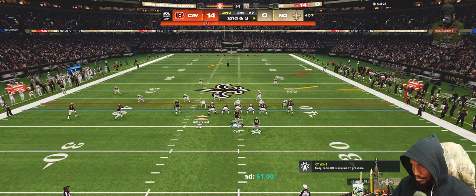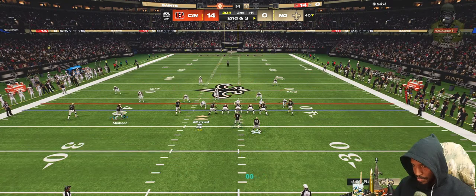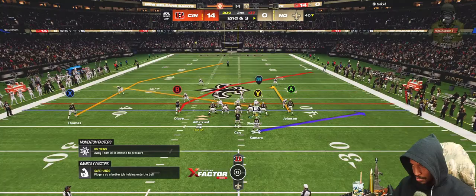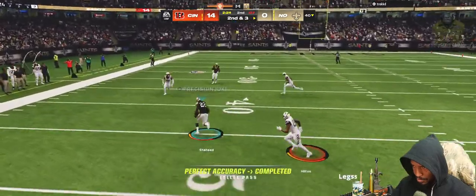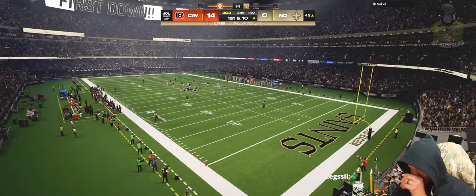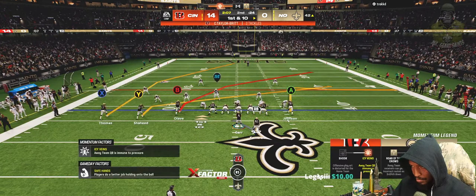Now second and 3. And Shaheed going to go in motion. Carr to throw on second down. That'll be taken in by Shaheed. And taking it across midfield and just shy of the 40. This offense finding its legs now. Here's another first and 10.